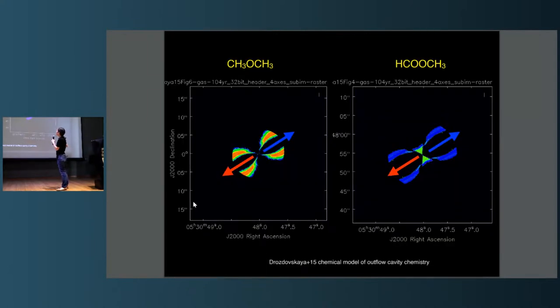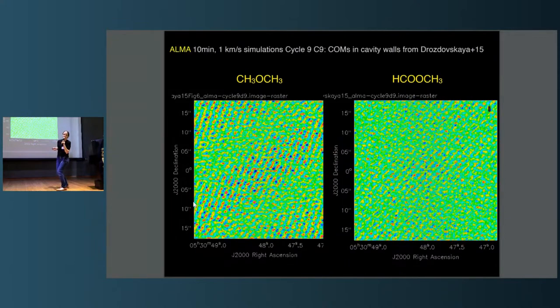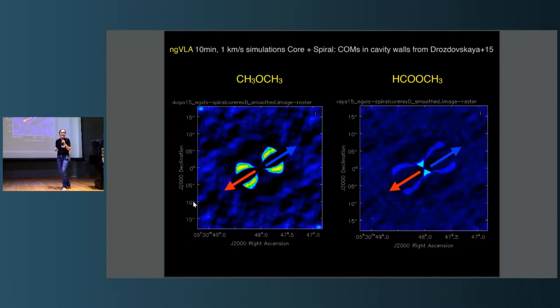And these are the models. And this is how ALMA would see it. And this is how the next generation VLA would see it. I'm impressed. It's really impressive how the imaging improves with the next generation VLA. So we would be able to distinguish between the different properties in the cavity walls for each molecule.